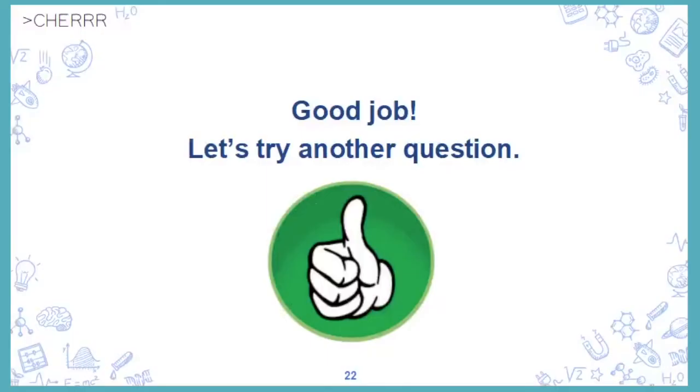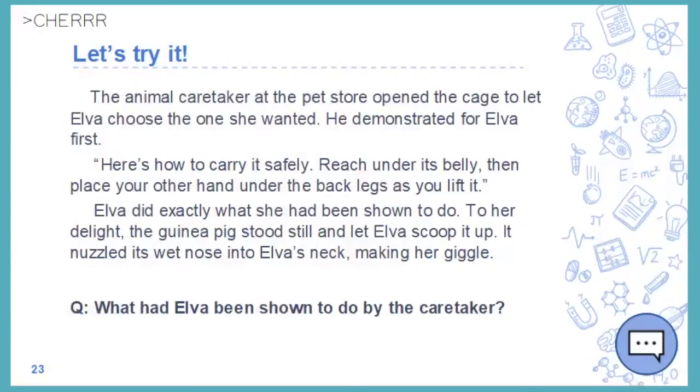Right, cool. Let's try another one. Okay, this one here. Let's go with this. The animal caretaker at the pet store opened the cage. Okay, same passage. Question is different now. What had Elva been shown to do by the caretaker? Now, this is not so simple. Although it's still a literal question, it is not as simple as before.